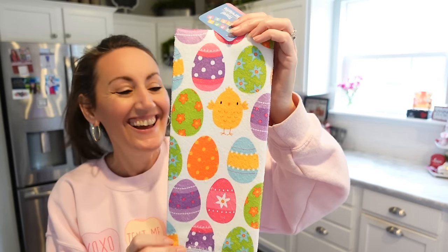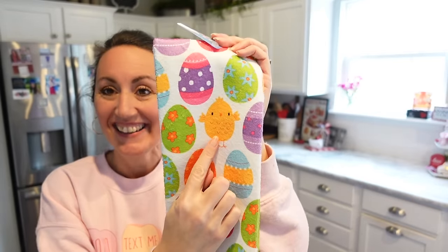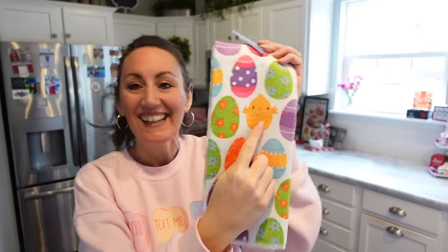And then this one right here is so colorful and fun. And of course, it's got the chick. Yo, when I see a chick, I gotta get it. Cause that is too cute. And I love the bright, fun colors.